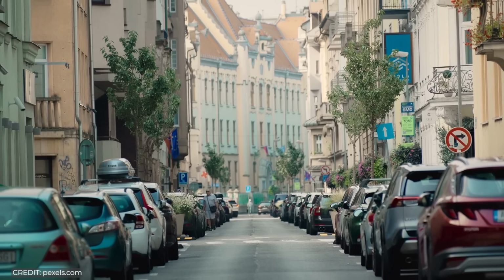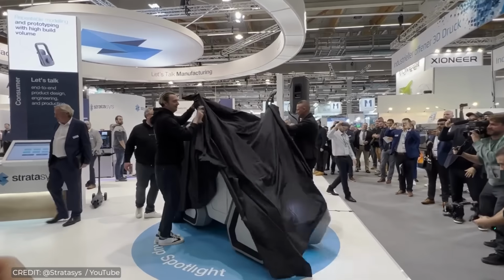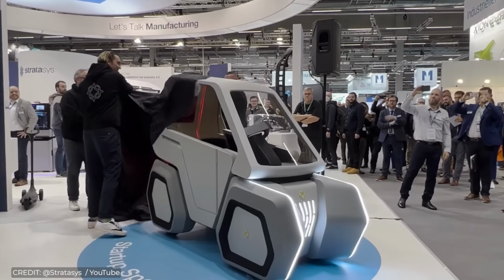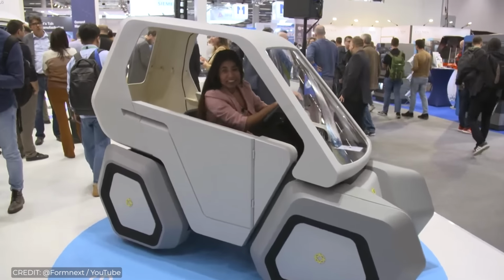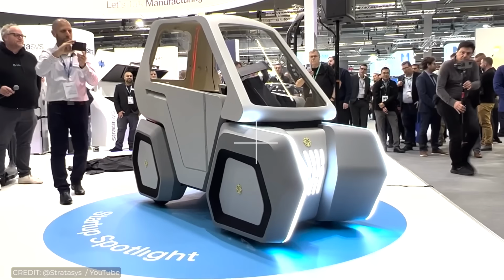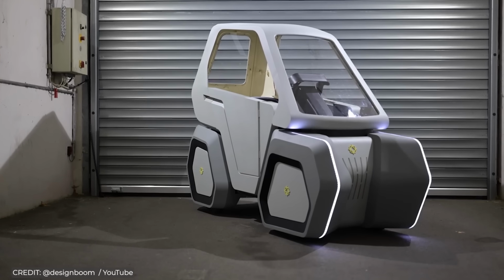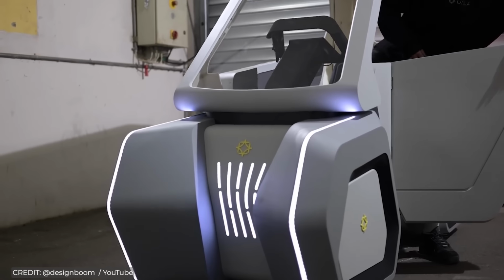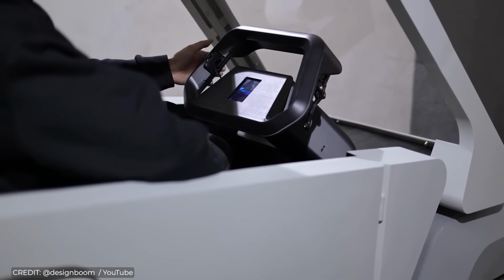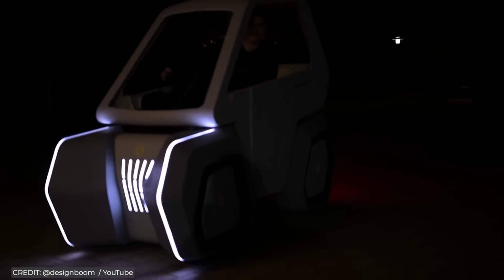Parallel parking in the city center is its own form of torture. But if you can make peace with the distinctive look of the UILA electric vehicle, parking will never be your problem again. This two-seat city car is just 2.3 meters long. Its all-electric drivetrain makes it perfect for daily city commutes. Silent, zero emission, and hassle-free. But the real kicker, legally, this isn't even a car. It's classified as an electric bicycle.